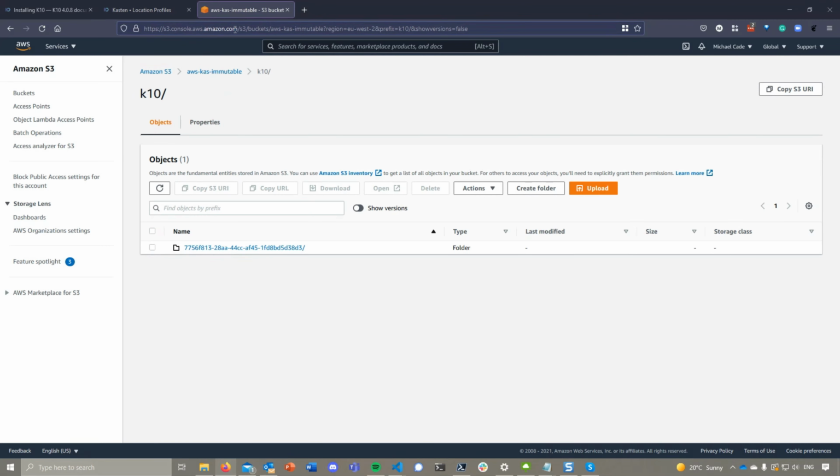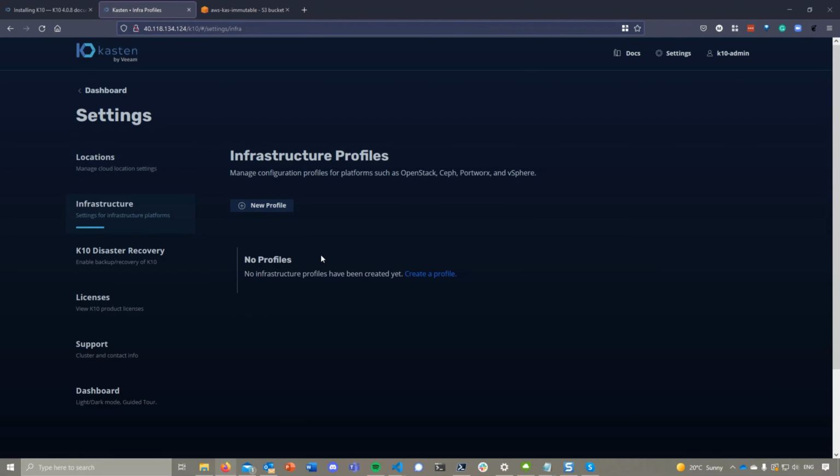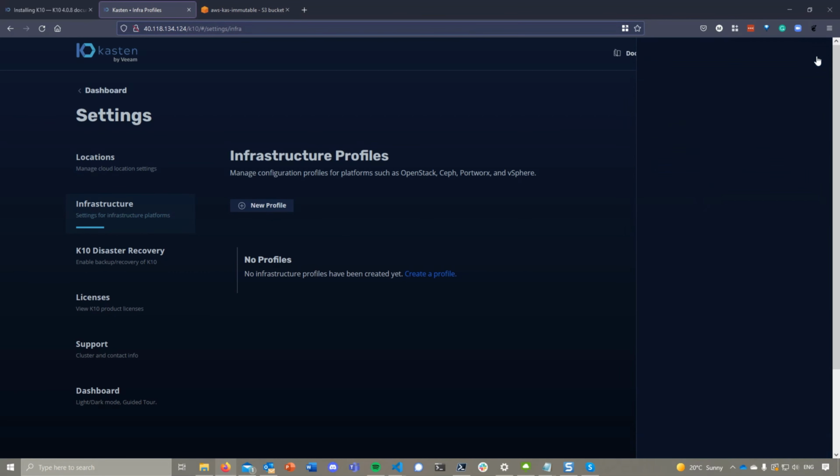With the powers of live demo, just to quickly run through some of these as well. From an infrastructure point of view, if you have particular platforms where you're running your Kubernetes environments, some particular storage or things like vSphere, then we can also have particular infrastructure profiles. This might change what that data mover looks like, how we're getting data from A to B. So we've got the ability to add those in here as well.